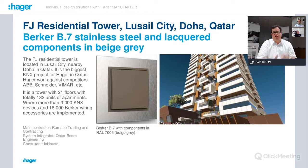And the solution was quite easy. So here we see our Berker B.7 frame, our Berker B.7 range, made of stainless steel. This is still standard. But in the middle of the products, the center plates, the rockers, and so on, they were lacquered in a special color. So here the customer decided for a special RAL code, what he requires, what he wants, and we realized this by painting and lacquering. Very nice project.